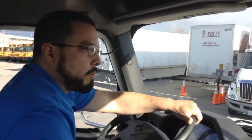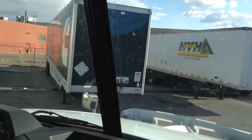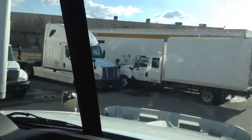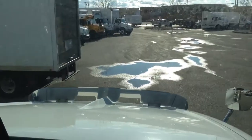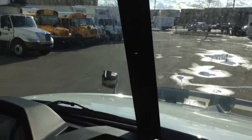I noticed your truck has a one-piece windshield. Take a look, this has a two-piece, but with the International HX, you can get a one-piece too. We have the greatest line of sight with regards to your vision. So you'll be able to see your truck very well, not only to the left, but also to the right.